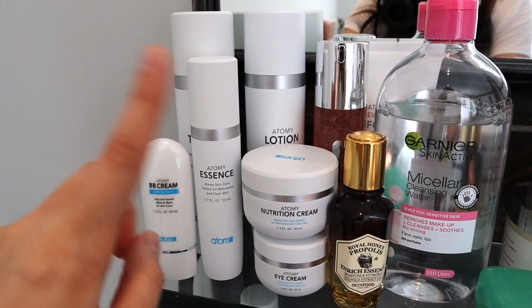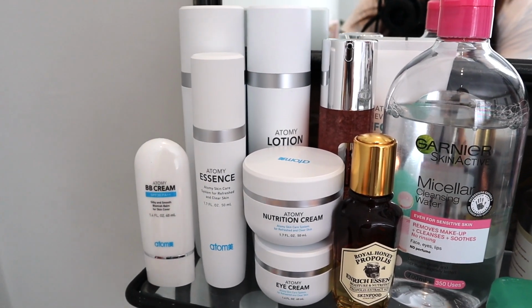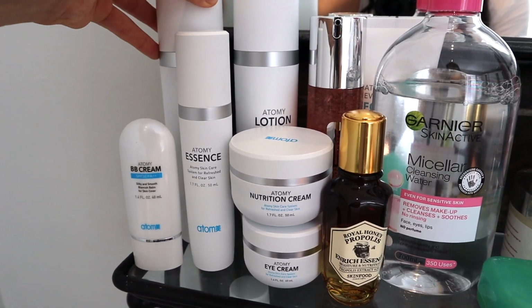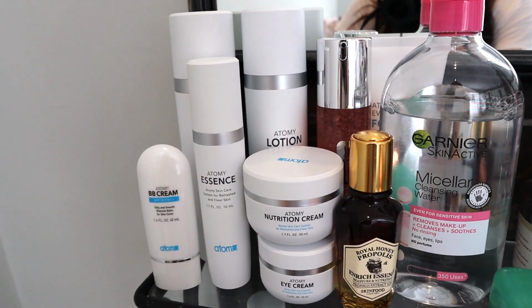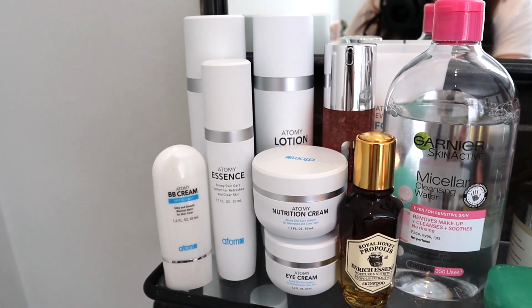So this is the Atomy 6-step skincare line, which I'm so obsessed with. I don't use it in sequence, but basically I always use toner, whether that's morning or night, and then I'll use nutrition cream, essence, and eye cream for the night. But if it's just the day, I go for the lotion only, and then the BB cream. And so it feels so clean and good on my skin.